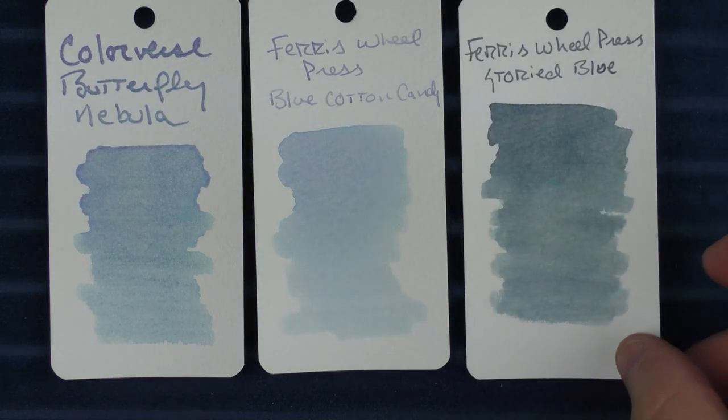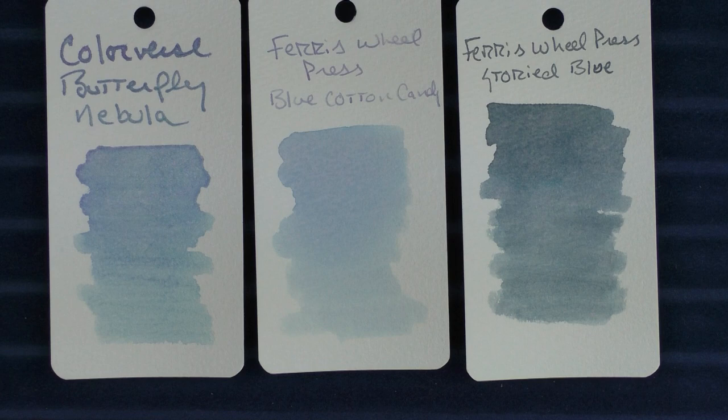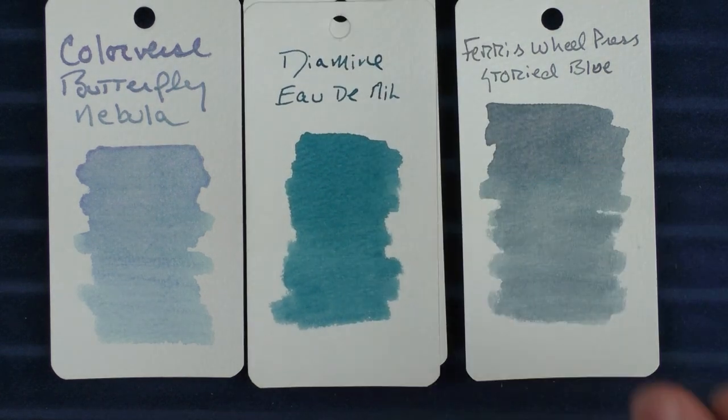Here's another Ferris Wheel Press ink. This is their Storied Blue. And then here's something that's a little bit darker, which is the Diamine Audenil.